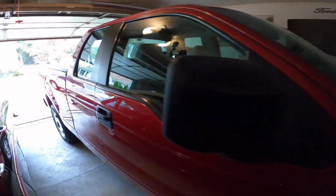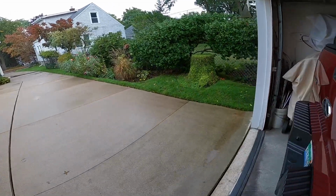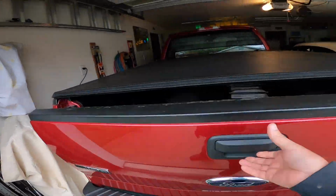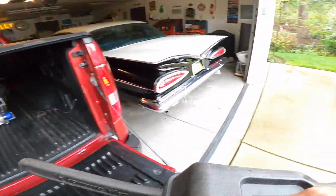I gotta get the truck cleaned out here and get the tonneau cover off. Again, it's raining out, so the truck's gonna get wet, but I'm going to go pick something up I purchased in an estate sale.